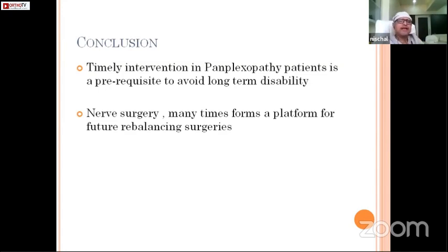Nerve surgery many times forms platform for number of secondary surgeries or rebalancing surgeries which are going to take place in future of the child. Many times for the child, nerve surgery may not be the last surgery, and there will be many more surgeries that will be required after the nerve surgery.